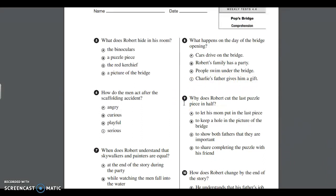Number 9. Why does Robert cut the last puzzle piece in half? To let his mom put in the last piece? To keep a hole in the picture of the bridge? To show both fathers that they are important? To share completing the puzzle with his friend?